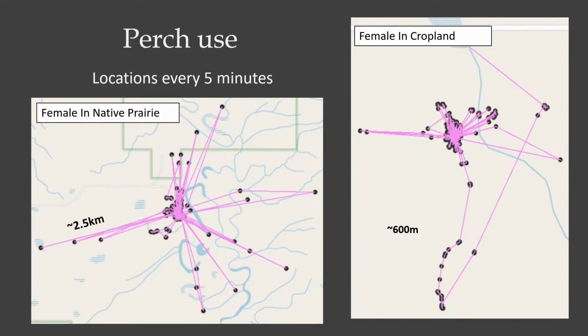So we're going to be putting another set of transmitters on next summer, the same study design, but some interesting results coming in terms of how the owls are moving around the landscape at night.